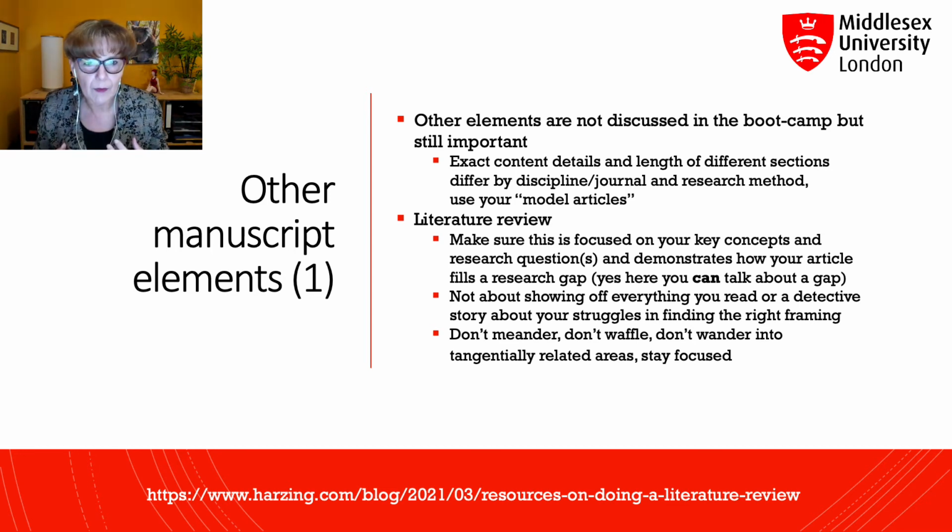It's also not about your struggles in finding the right framing, sort of a detective story. Well, I first tried this and then I tried that and then I finally settled on this. No, it's about a straightforward journey on your key concepts and showing how they relate to your research question and where you make a new contribution. So don't waffle, don't wander into side discussions that are maybe interesting but not core to your paper. Stay focused.